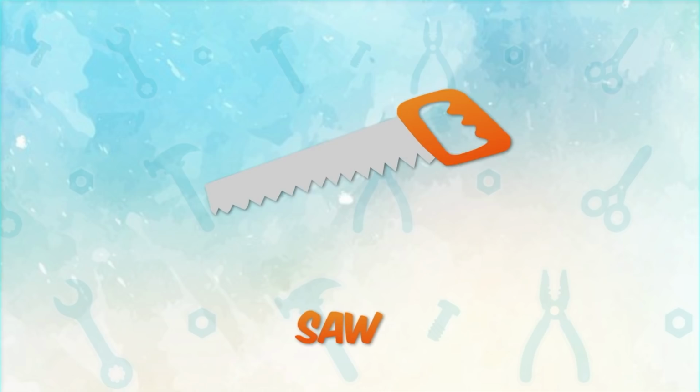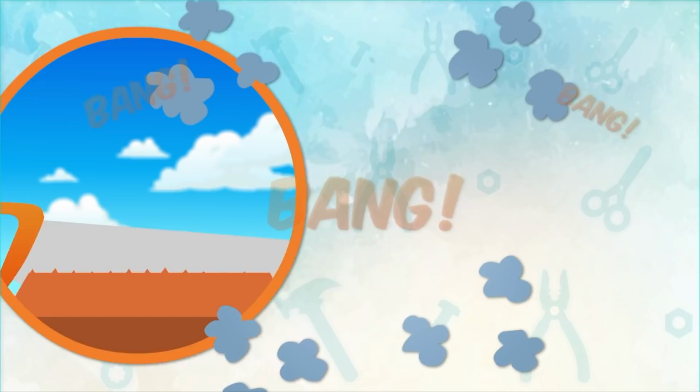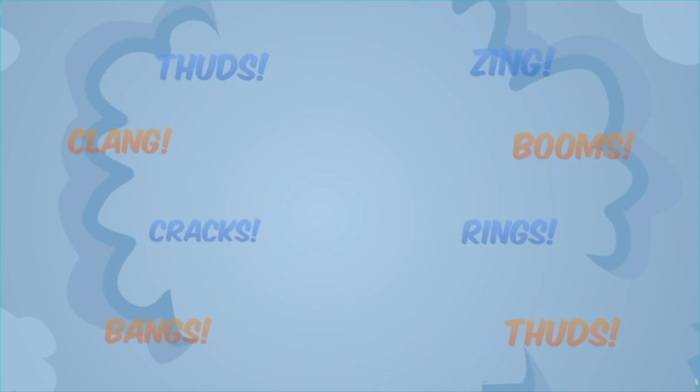When you're working with tools, working with tools, you hear all kinds of things. You hear thuds and squeaks, cracks and rings. You hear bangs and booms, clangs and zings.